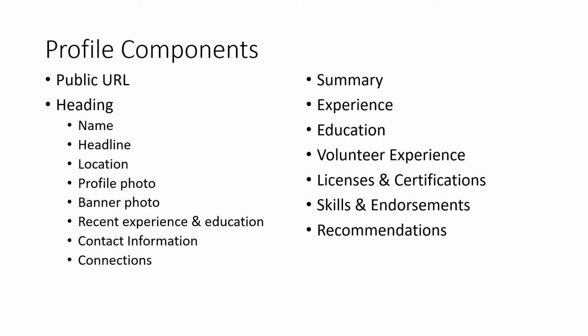Now I'm going to talk to you about profile components. Your profile serves two main roles. It's an extension of your resume because your profile can be more comprehensive than a 1 or 2 page paper document. It builds your professional reputation online.